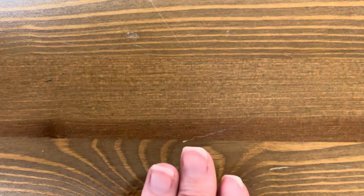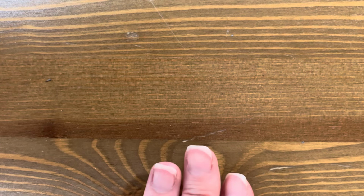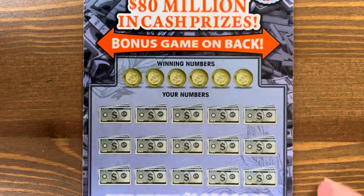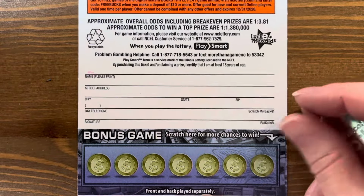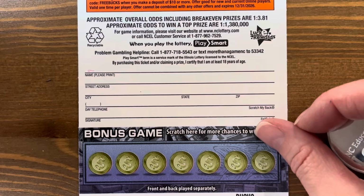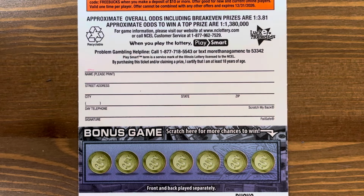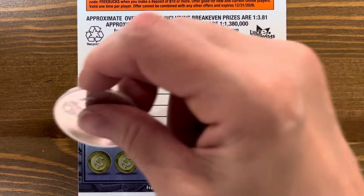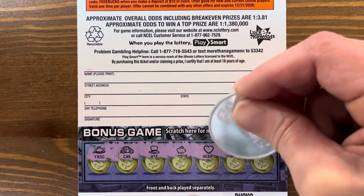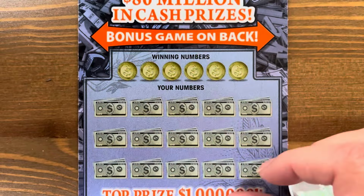So it's 230 or 240. All right, so we have 8 winners. 100, 20, 40, 60, 80, 100. It's 230, I think. Okay, we're on book 29. All right, our last chance. Okay, I say we're at 230. Let's see, can we get one last win? One last Bucks. Come on, Bucks, Bucks, Bucks, no Bucks. This is kind of a fun ticket, I guess.